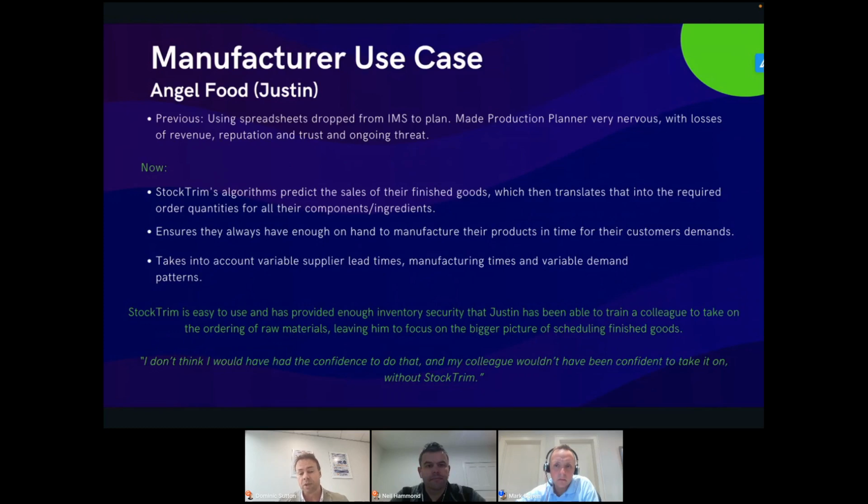The other thing that we see is once they learn to trust the system, it gives them some security. It democratizes inventory planning a little bit in their business, and also gives them confidence that the system does a lot of the heavy lifting, and he's able to train a colleague to do some of the work for him as he moved on to other higher priority activities. He uses the words confidence and security a lot when he was doing his story for us. So guys, that's just a use case.